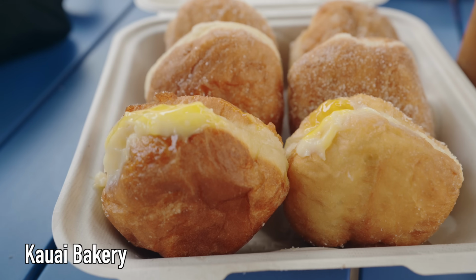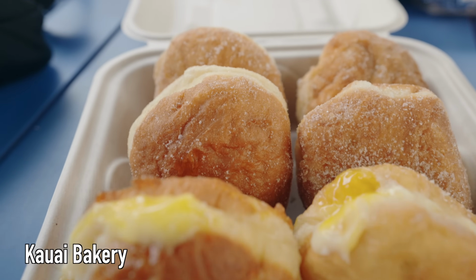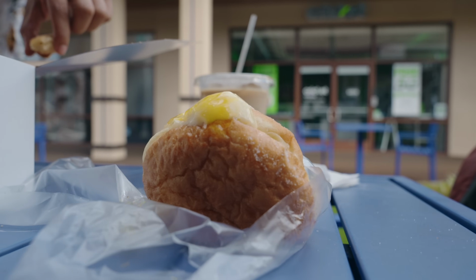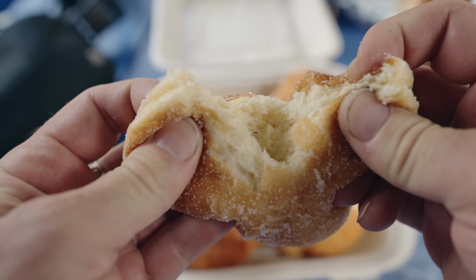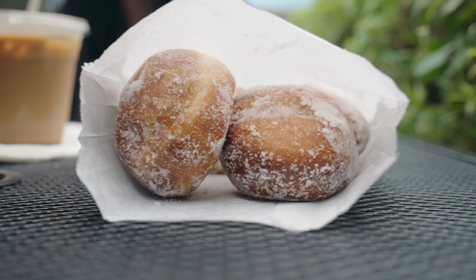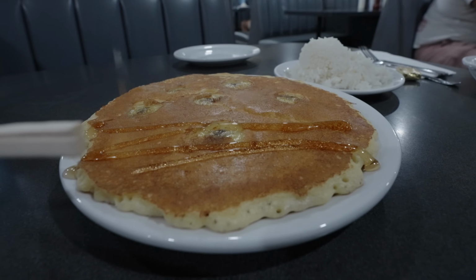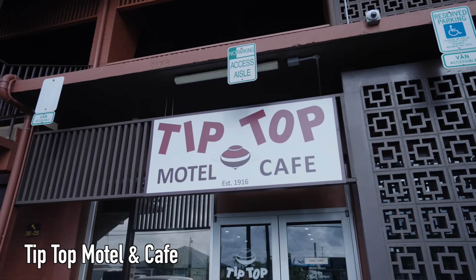For some sweet treats, Hawaii Bakery has some of the best malasadas you'll ever eat. If you've never had a malasada, they're basically a donut, but elevated to godliness. Another excellent spot for malasadas is Passion Bakery Cafe in Wailua. Lastly, on the east side, we hit another one of my must-hit spots, Tip Top Motel and Cafe.